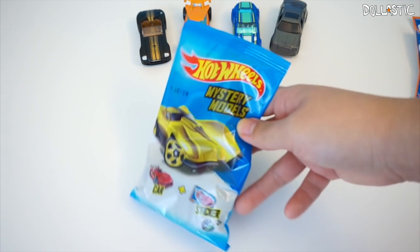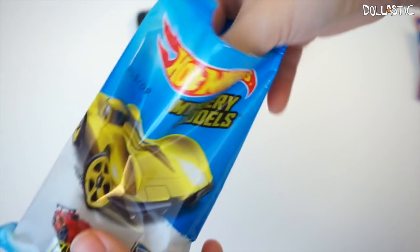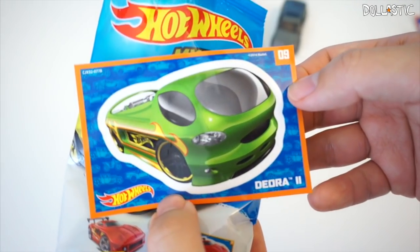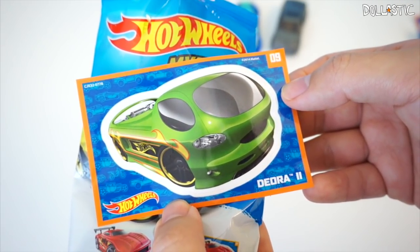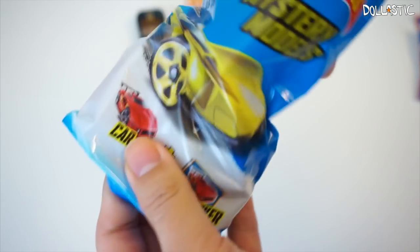And here is my final bag. And in this one, I got number 9. And this one is Diora 2. Let's see, it kind of looks like a truck, maybe not. I don't know.